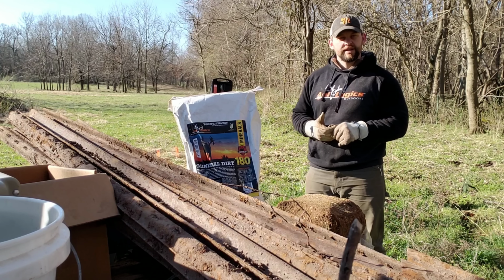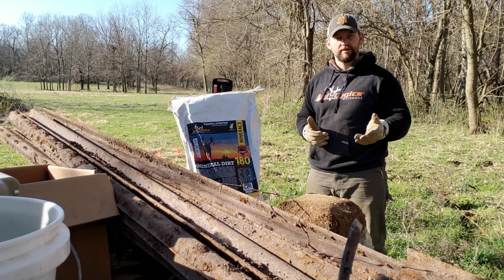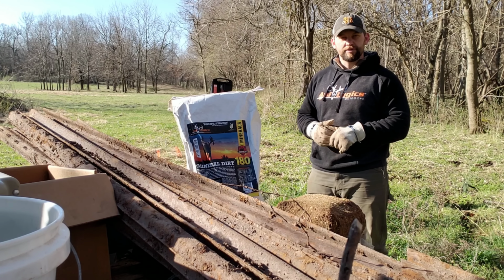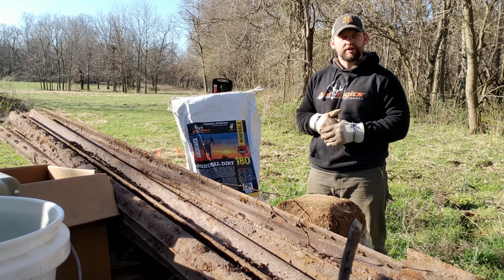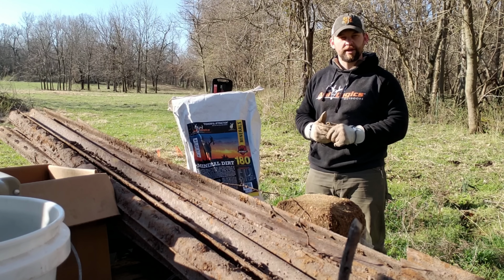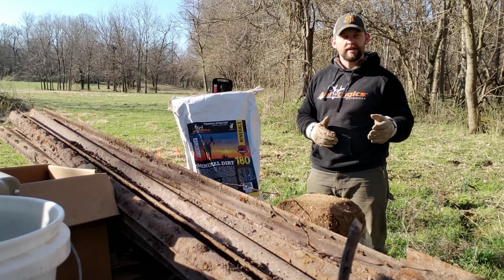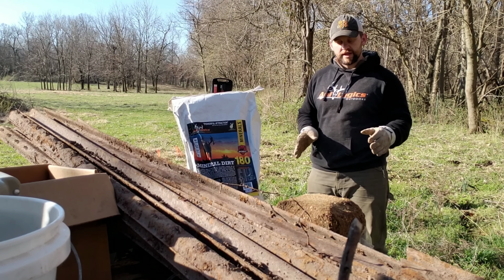But other than that, the turkey season should be right around the corner. Fishing's pretty good. We got quite a bit of rain here the last couple of days. The whites over at Table Rock have been doing pretty good. Starting to hear some reports on the crappie, anywhere between 10 and 15 foot of water, fishing above your timber, whether it's an evergreen tree or tree.